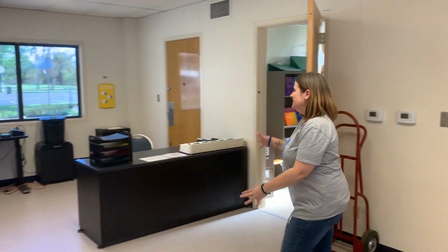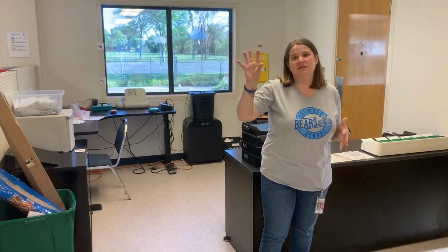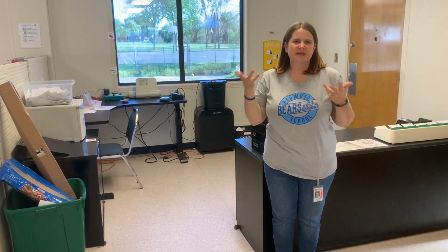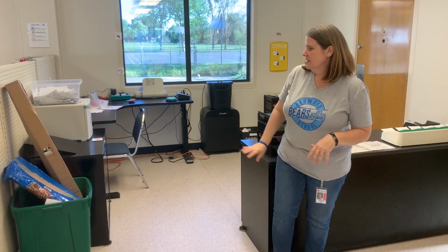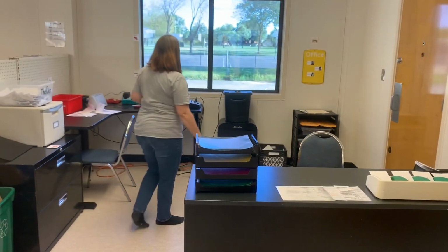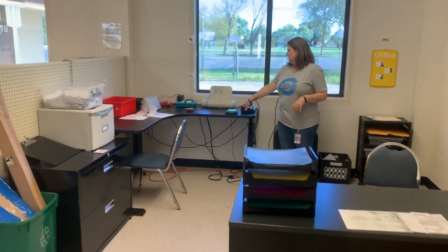The next area is our office area. So I did keep all of the areas in the same place within the room. We've just made some upgrades to them. So here we have purchased, or we've been able to add some more switches to the activities.